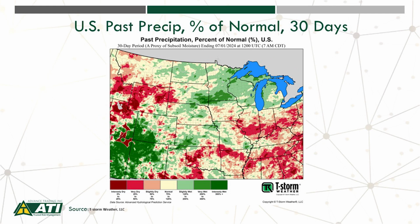Let's take a look at the short-term trends. Our slides this week, as usual, are courtesy of T-Storm Weather. We're starting out this week looking at the past 30 days. What type of subsoil moisture profile do we have? And you can see across the Midwest, of course, excessive rains up there across southern Minnesota, southeast South Dakota, northwest Iowa. As we move south and east, however, more normal totals and actually some dry conditions as we move into southern Illinois and southern Indiana.